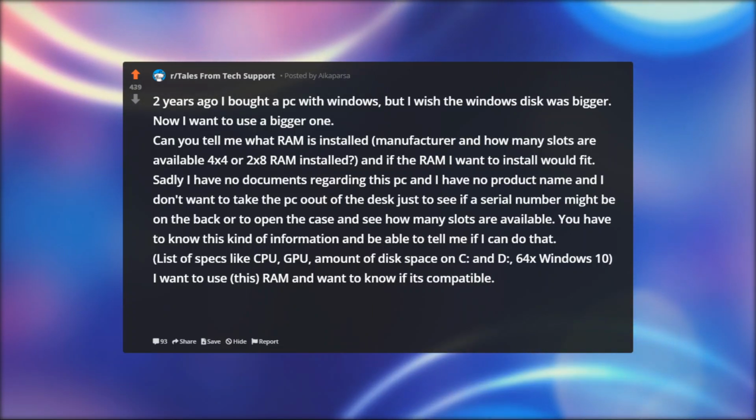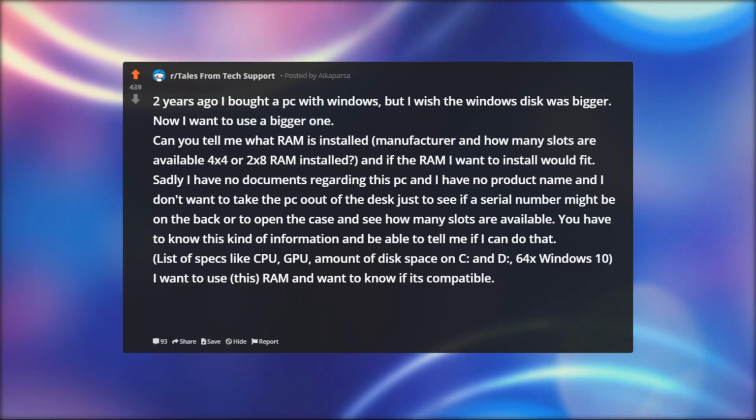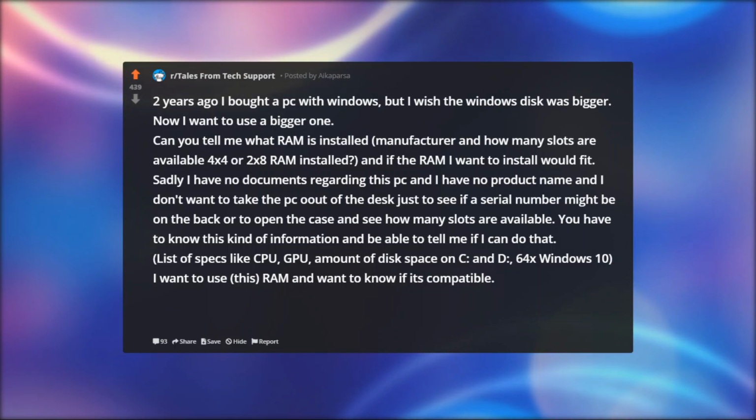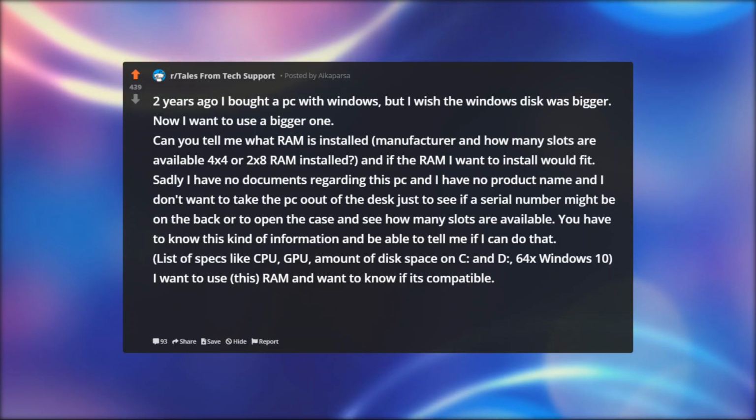Sadly, I have no documents regarding this PC, and I have no product name, and I don't want to take the PC out of the desk just to see if a serial number might be on the back, or to open the case and see how many slots are available. You have to know this kind of information and be able to tell me if I can do that. List of specs like CPU, GPU, amount of disk space on C and D, 64x Windows 10. I want to use this RAM and want to know if it's compatible.